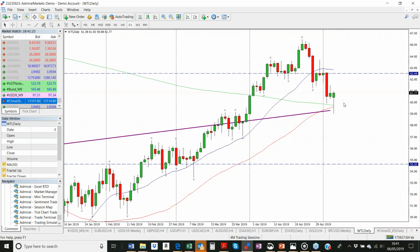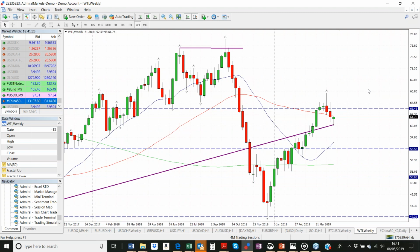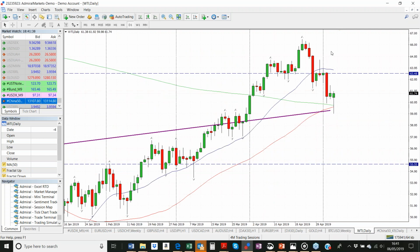Oil itself over the last few days has been dropping off as well. We can see that we got back up to the area around 63, 64, where the 50-period moving average is as well. We had a bit of a topping out formation there. And if we go down to the daily chart, we can see it's drifted back.